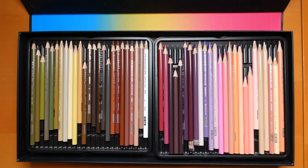I also find there's so many that I never know how to spread them out on my desk. There's never room. So I think I need to put them in a pencil case or something, because I find it difficult to manage them all.